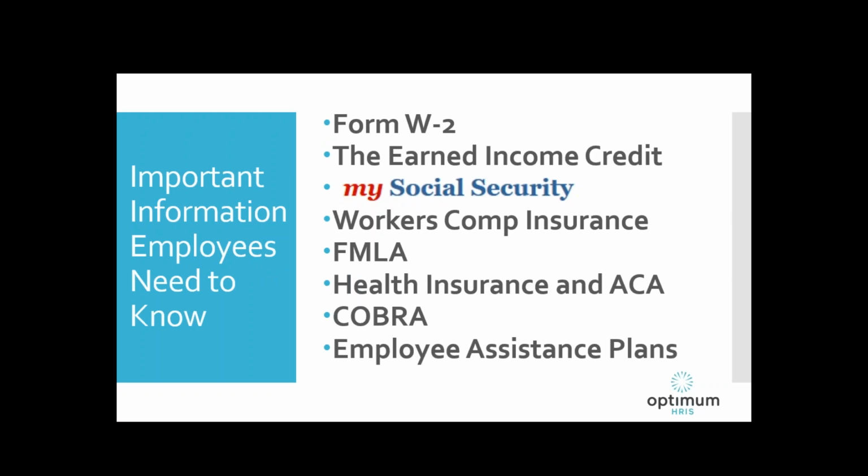And we're going to wrap up today by looking at a few other miscellaneous things that are important for your employees to know about, like the Form W-2, the Earned Income Credit, My Social Security, Workers' Comp Insurance, FMLA, Health Insurance and the Affordable Care Act, COBRA, and Employee Assistance Plans. And this list is by no means exhaustive, but we've chosen these to scratch the surface.